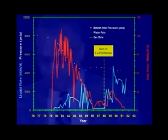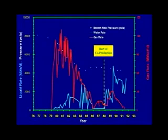Now let's put that in perspective. The total investment needed to start this project was a mere $1 million, which was needed to equip the platform to handle the increased volume of water production. This is the actual performance of this reservoir. The red line represents the gas, and you can see it reached very low levels in the 80s. The co-production was implemented in 88, and you can see the effect of water production.